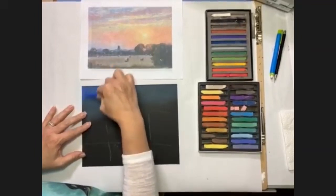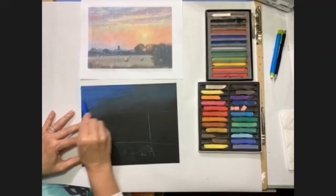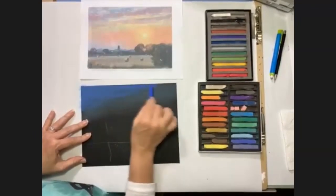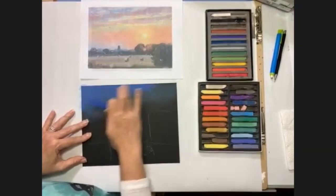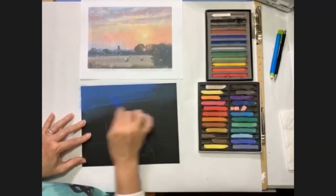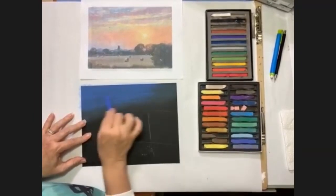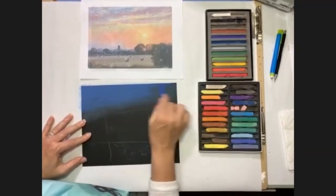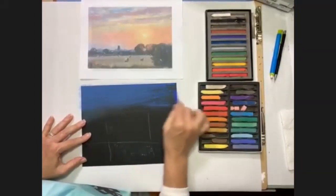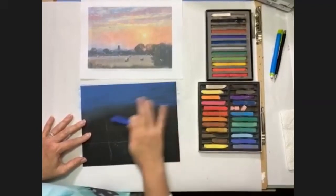I'm getting the blue in the background. I like to use my finger to smooth it in. We'll get a good base coat in, and then we'll go through and add more details and get the clouds in a little bit better. Once I get a good base layer coming in here, I still see a little bit of blue peeking through right there, so I'll get this in the background. You can use your finger to smooth it out.